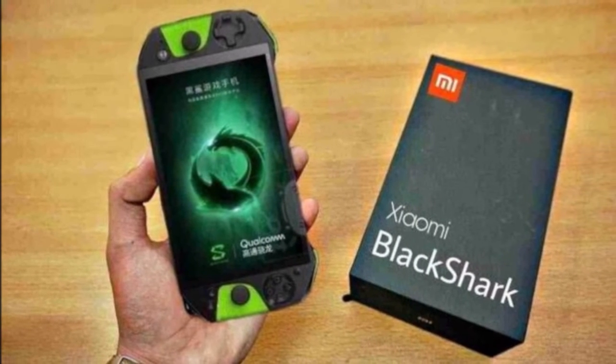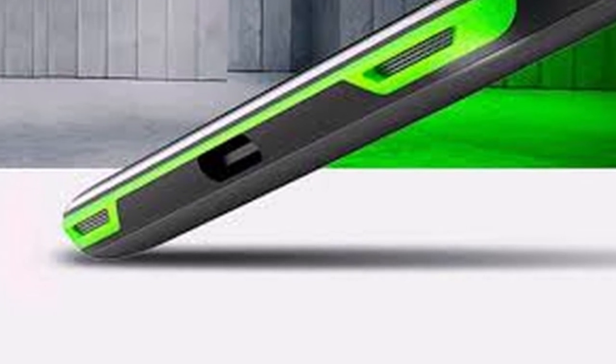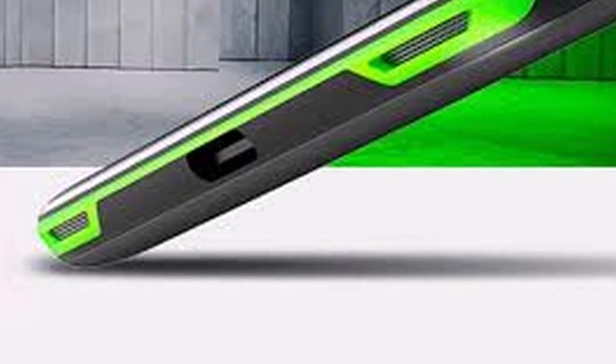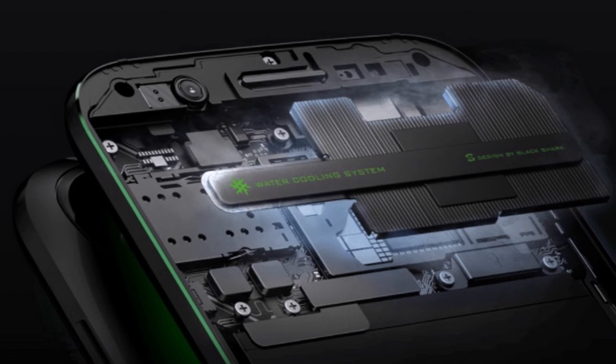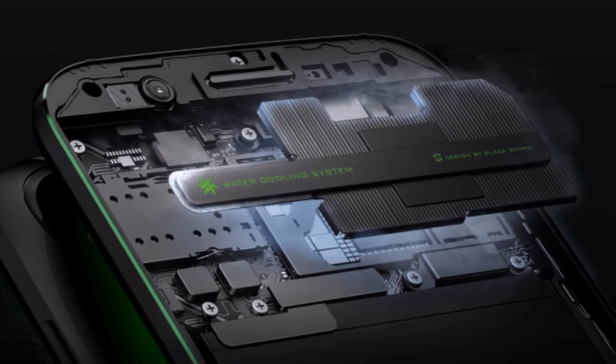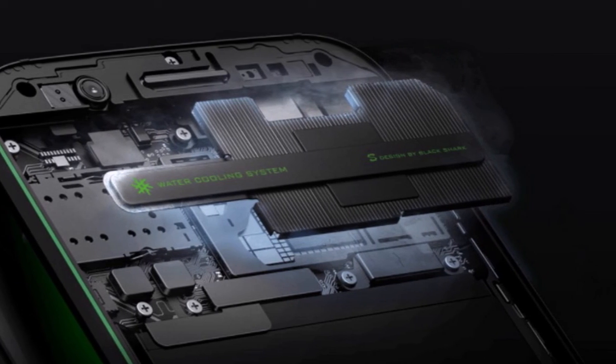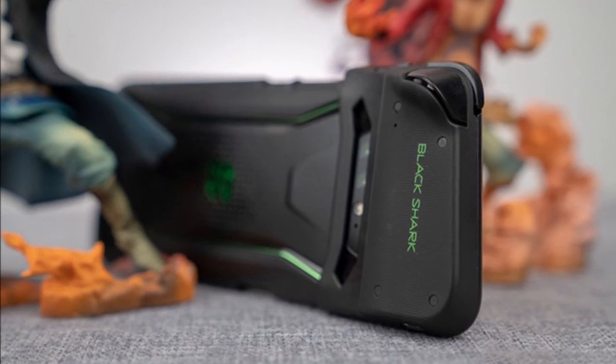Xiaomi Black Shark, price. The Black Shark Global version with 6GB RAM and 64GB ROM is now available on GearBest at $522, while the 8GB RAM and 128GB ROM version comes at a rather steep $590.